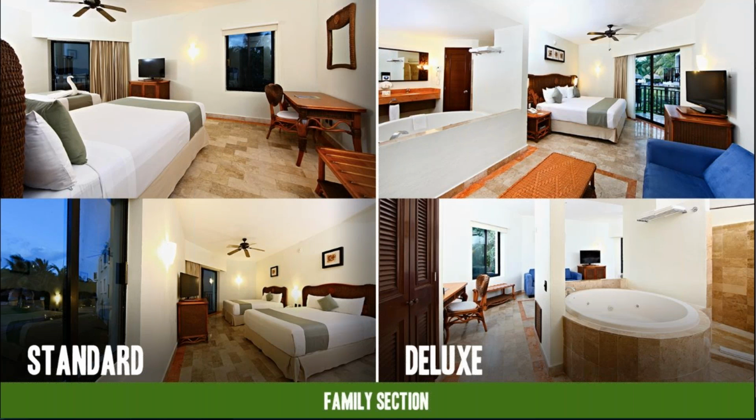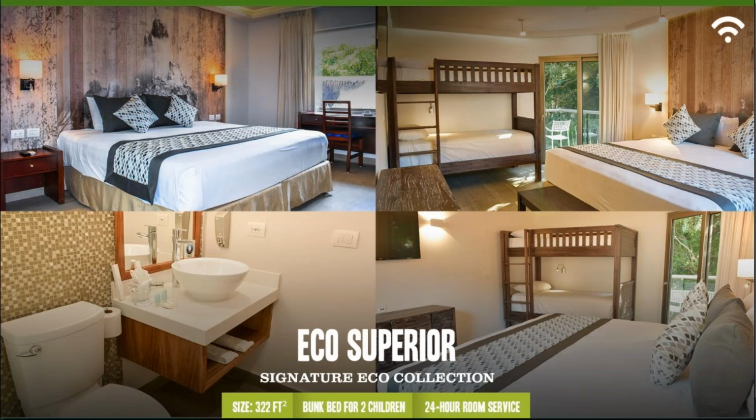Okay, so we have standard and deluxe, but this will be one of the few times that you will actually see these specific types of room, because in Sandos Caracol, we're working on remodeling all of our family side in order to turn it into more updated rooms, if we can call it that. And the rooms that we are changing from the standard and deluxe will be our Eco Signature Collection rooms, starting with 3 categories, which are the Eco Superior, the Eco Family Suite, and the Eco Family Penthouse room.